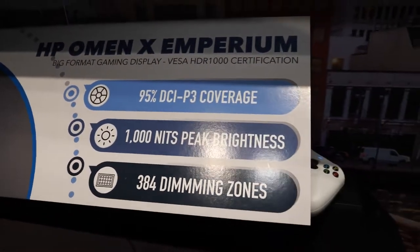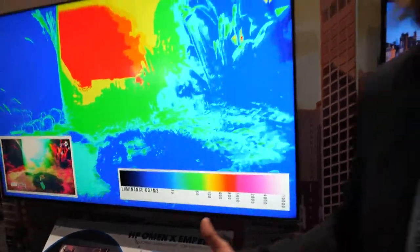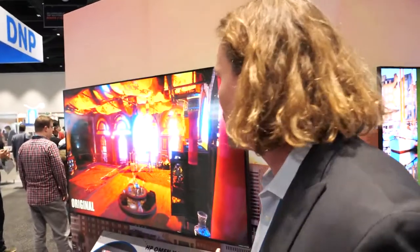And the gamers are relatively price insensitive in terms of what they're willing to pay. So this is really one of the best panels, one of the best products that's out there for gaming today. And of course, it's massive. It's huge. It's immersive. You can sit back. For watching TV too. You can use it for anything you want. It's a beautiful display.